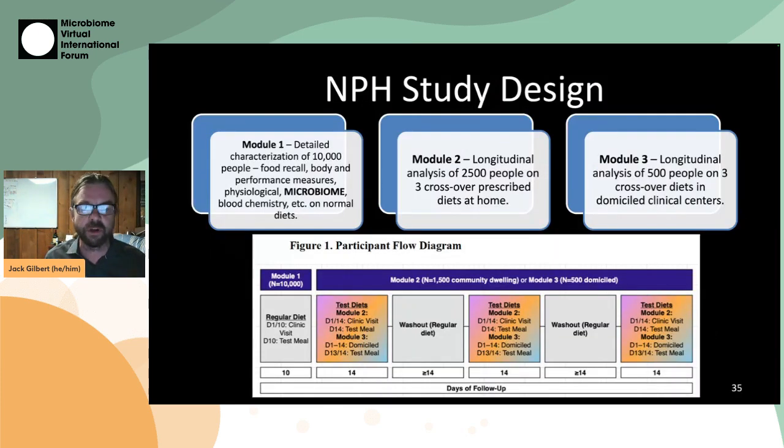So we have 3 modules in this investigation. Module 1 is a characterization of 10,000 people, looking at their food recall, body performance measures, physiological microbiome measures, blood chemistry, etc., on their normal diets.